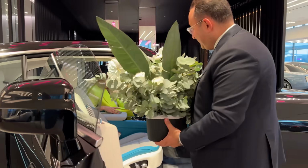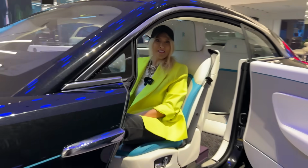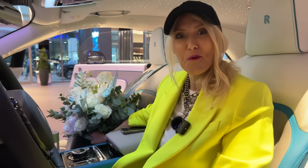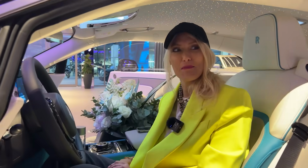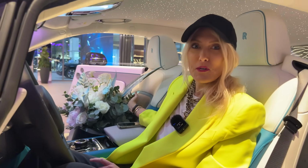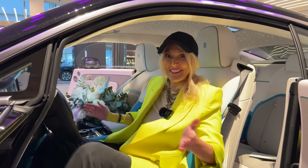Did you actually match flowers to my interior? Yes. Look at that, that's the Rolls-Royce experience. They have matched flowers to my interior. Thank you guys so much. Wow. That's special. That's really special. Don't you love how I'm more impressed by the flowers than the car? I'm like, oh my God, the flowers match the car. That's the girl in me coming out.